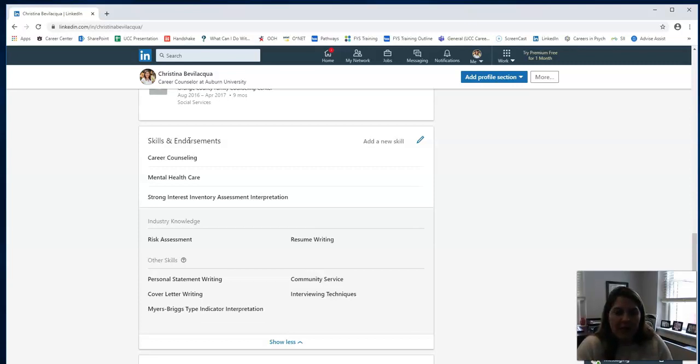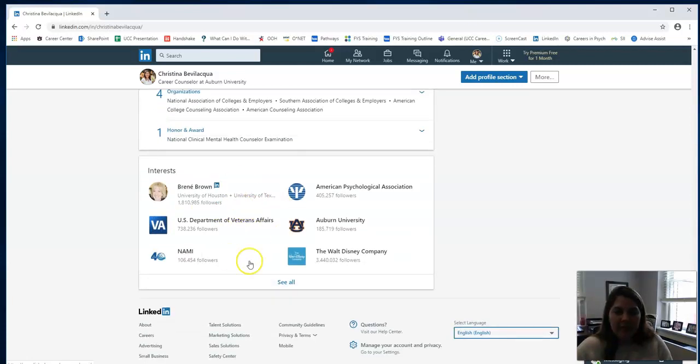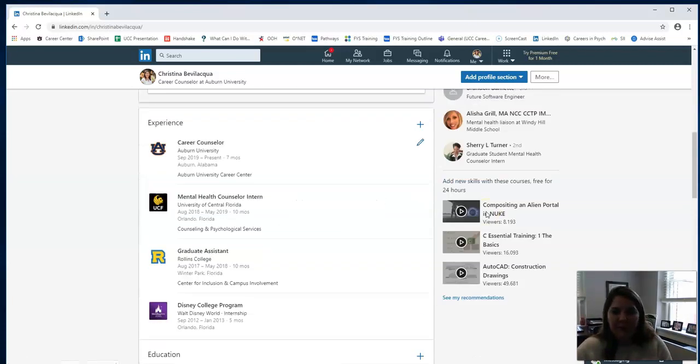The best way to receive an endorsement is to give an endorsement. So go ahead and try to find some people that you know and search for them and endorse them for those skills that you feel like they really possess. And then hopefully they will do that in return. You'll also see interests down here based on pages that you follow, things like that as well.